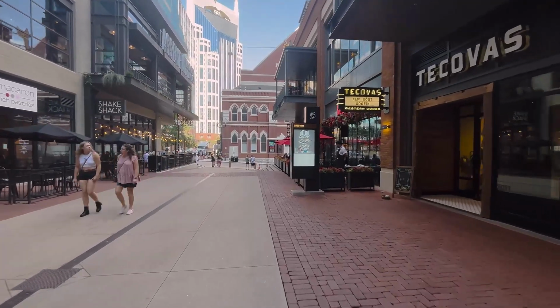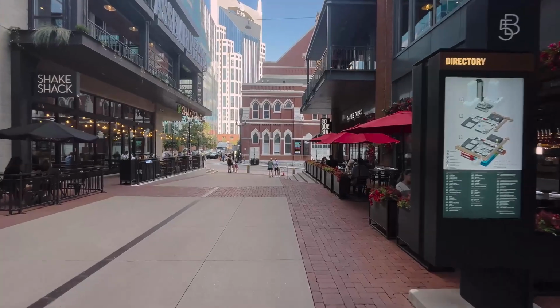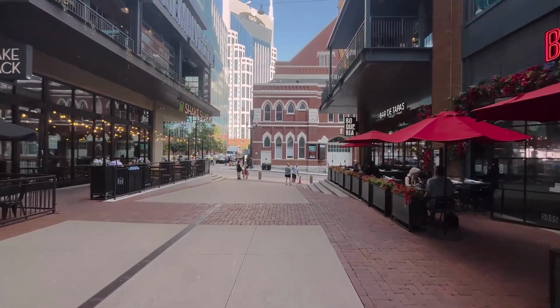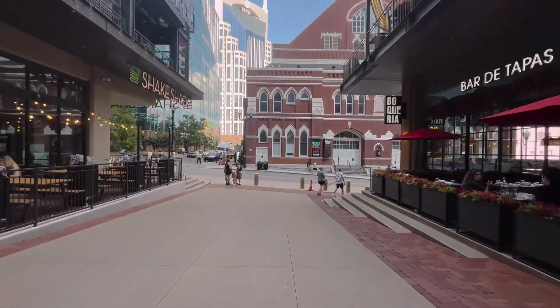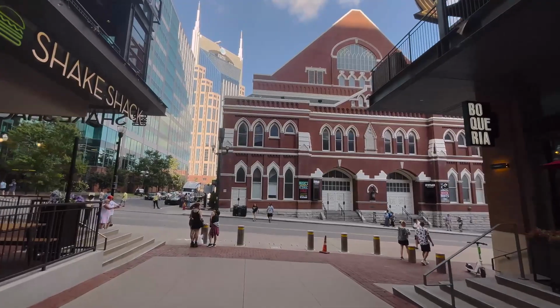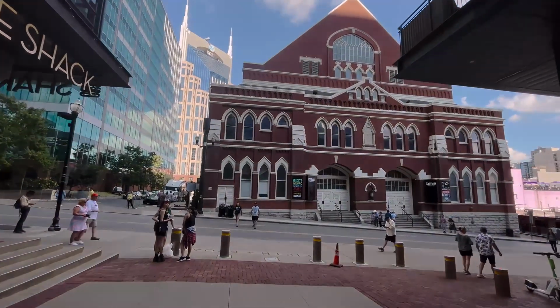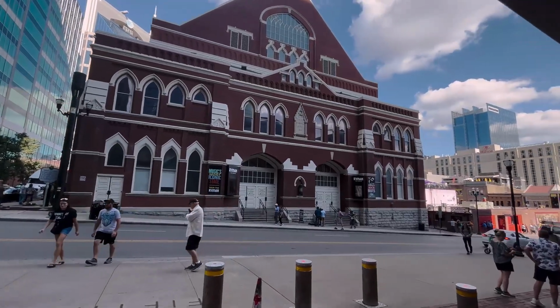And of course, right across from this new development here, 5th and Broadway, we have got the Mother Church right in front of us. That is the Ryman, folks. I mean, she is absolutely beautiful today with AT&T, the Batman building, back behind her. Oh yeah, you can't beat it. The Ryman is always gorgeous.